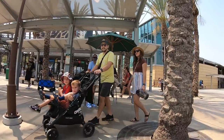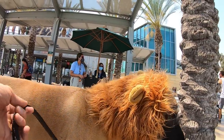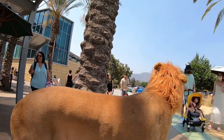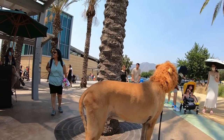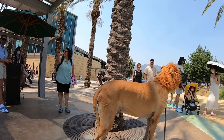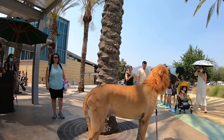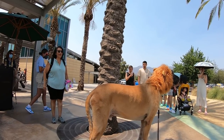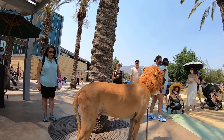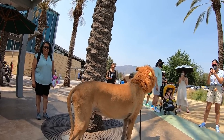Well, we're ready to return the lion back to the lion cage. This is Cash. It's a Great Dane. That's how tall a Great Dane gets? Oh, he's an extra tall one. Order him extra tall or what? He's adopted. He was this big when I got him.